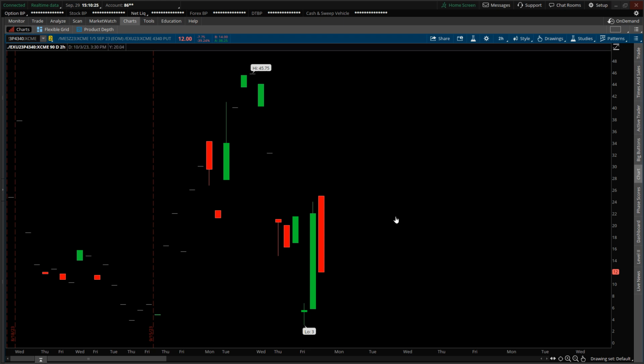Somewhat disappointed, but again, going back to the chart, I was able to identify that pullback. Considering the strong move to the upside yesterday, it may have fooled a lot of retail traders thinking that there was going to be a bullish going into Friday session, but unfortunately that was not the case.